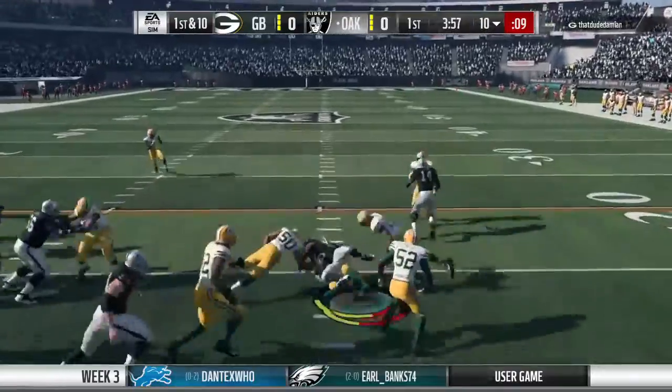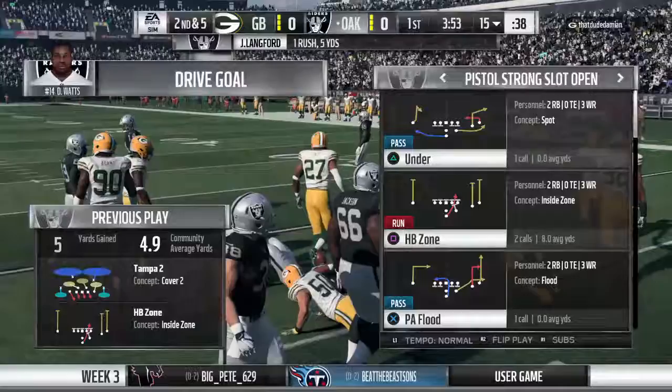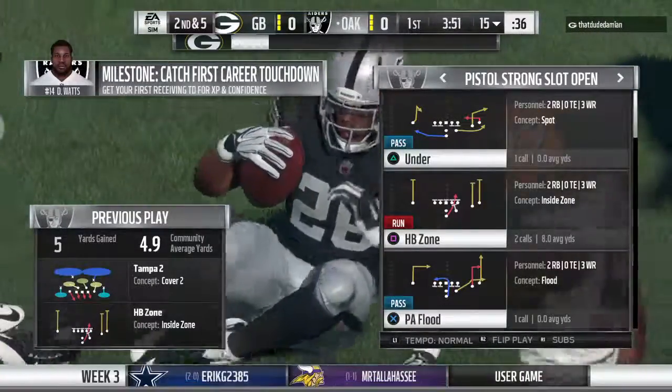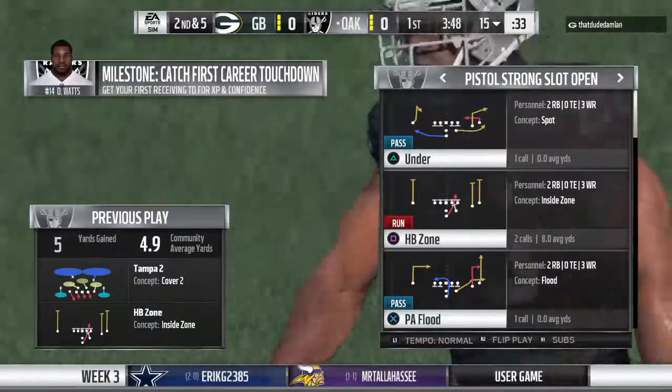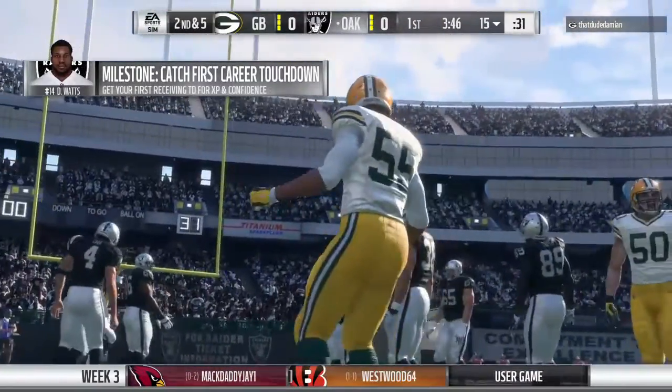The first carry for the tailback, Jeremy Langford. And some room for him there as he'll take this up to about the 15. Give him 5 on the carry there, and it'll be 2nd down. If you start assessing what went wrong last week, Charles, in their loss, had nothing to do with the ground game. They ran it well.